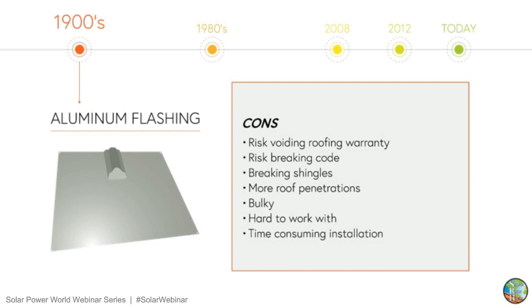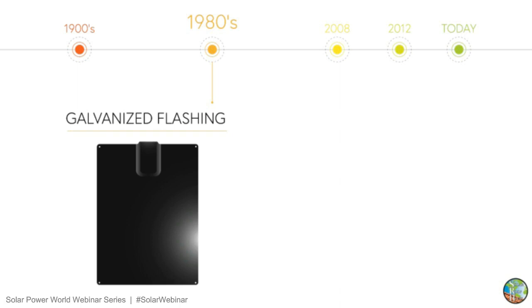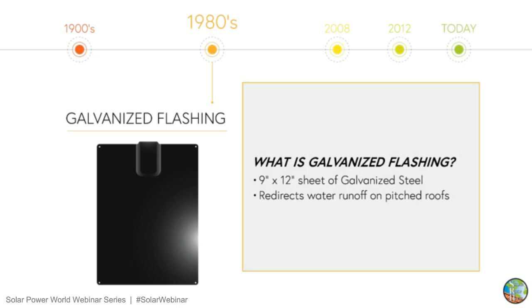The next evolution of flashing is galvanized flashing. Galvanized flashing arrived in the industry sometime in the 1980s. The only difference between aluminum flashing and galvanized flashing is that galvanized flashing is comprised of galvanized steel, providing it with more rigidity than aluminum. Galvanized flashing works in the same way as aluminum flashing. It redirects water runoff on pitched roofs.